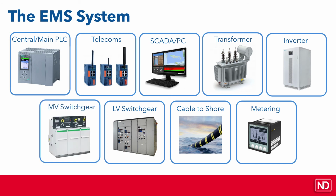MV switchgear. The medium voltage switchgear is the main circuit breaker for the MUP. The circuit breaker acts to protect the electrical equipment by tripping open and breaking the flow of electricity during a fault situation. LV switchgear. The low voltage switchgear consists of smaller circuit breakers used to protect the hardware on board the platform. Much like the MV switchgear, these circuit breakers act to cut off the supply of electricity during electrical fault scenarios.